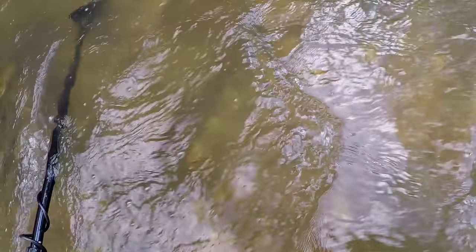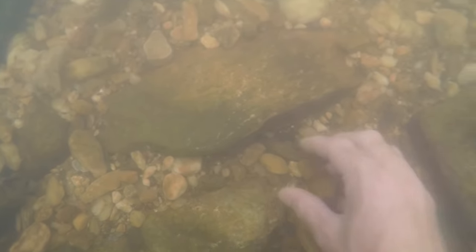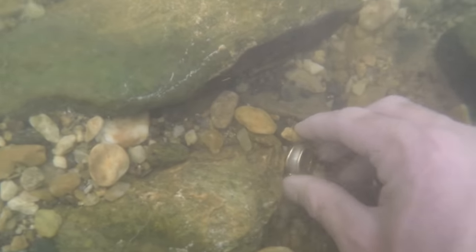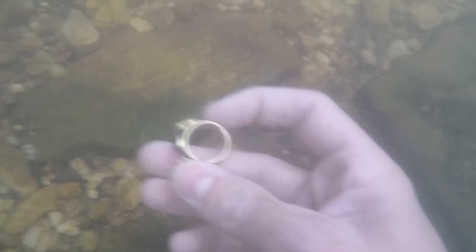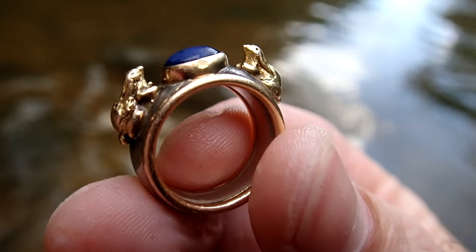Just a memorial penny. Well, I've been out here about 7 hours now, and I finally found my first ring of the day. It's right down here in the bottom. I don't know if you can see it. It's laying on top. Sorry, that's not it. It's a really nice ring.